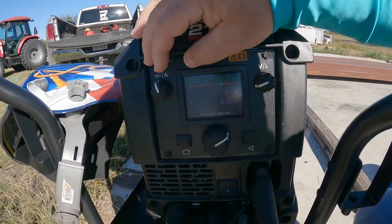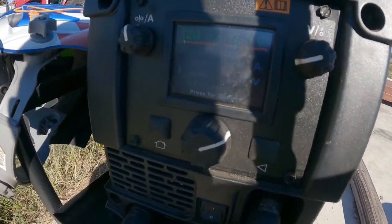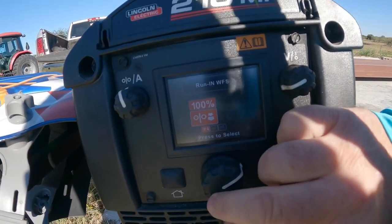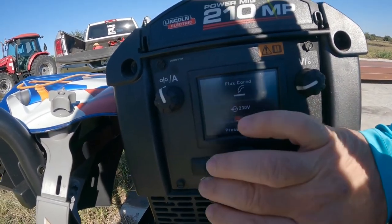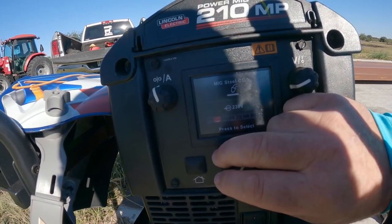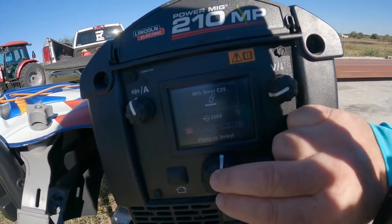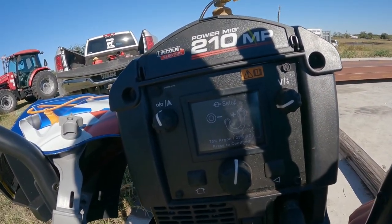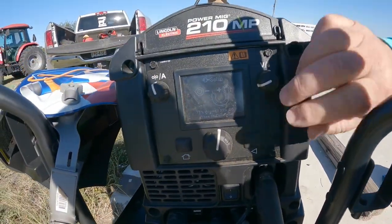So once we start this, it's kind of hard to see right now. Let me get some shade over here. All right. So what we gotta do is, we gotta now go set everything. I need to go back to home, actually. Home. And we're not doing flux core, we're doing mixed steel C25, 230 volt, so we're doing that. We're good. Yeah, so we go check that, it's right here. So yeah, that jumper is in the positive, so that's good.